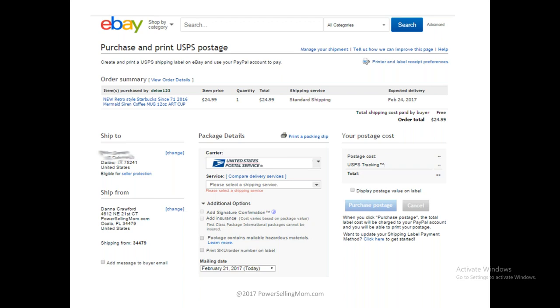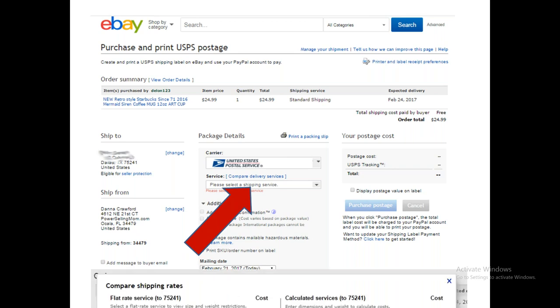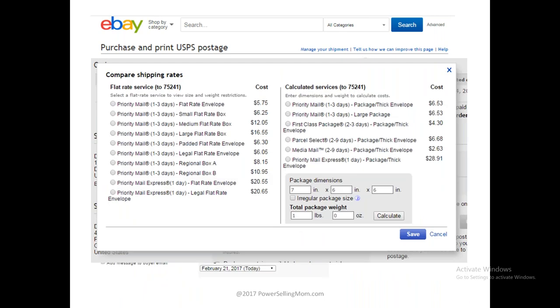And all you have to do is click on compare delivery services. Now, this is the part that people don't realize is so important. When you click on compare delivery services, it'll actually bring up all types of options for you to ship your item. So you can pick and choose.